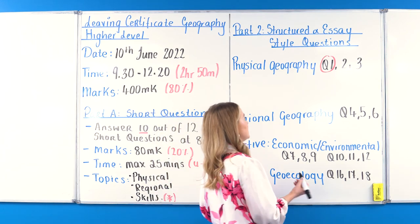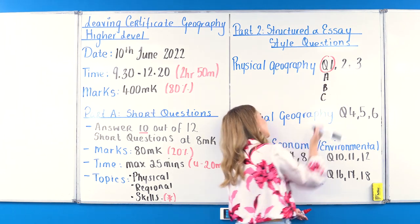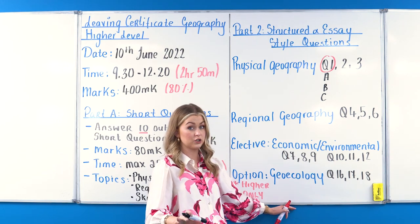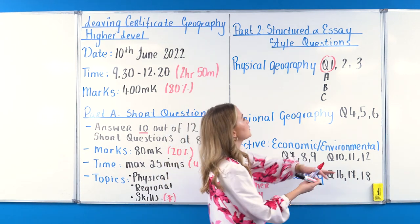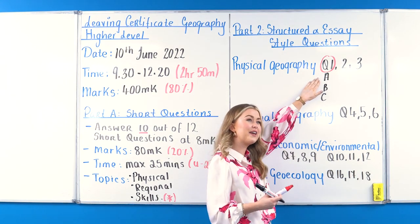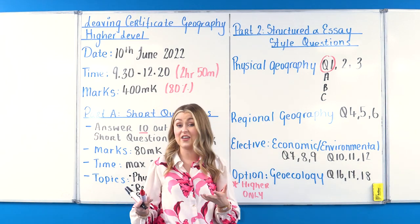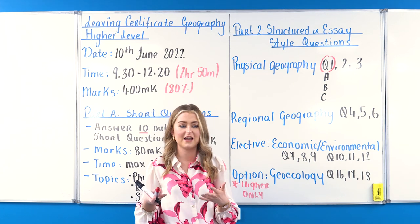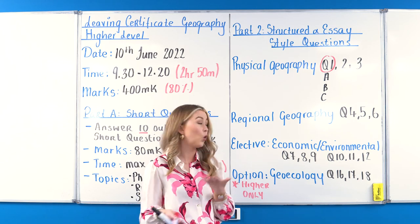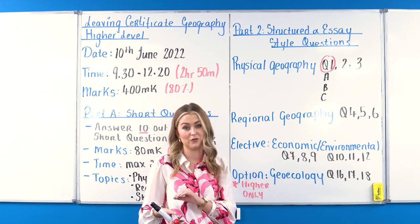Well, the structure that applies here is that question number 1 will have a part A, a part B, and a part C. And I have to answer each part of this question. I can't pick and choose with other questions. So I need to answer part A, part B, and part C. Part A, typically speaking, is very similar to a junior cert long question. They usually have a diagram and ask me a couple of questions on it, to name a few things associated with it, and then maybe to briefly explain a process. Or it could be a sketch of an ordnance survey map, usually, or it could be an aerial photograph.